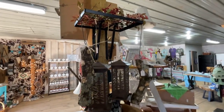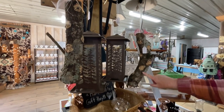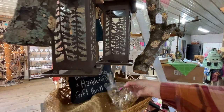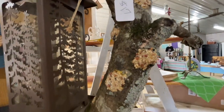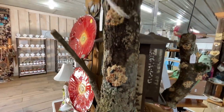This is another really fun idea that she has, is she takes these pieces, these wooden or log pieces, and she drills them out and puts bird food in them, and then she has these refillers to go inside them. So a really fun bird feeder idea or suet.